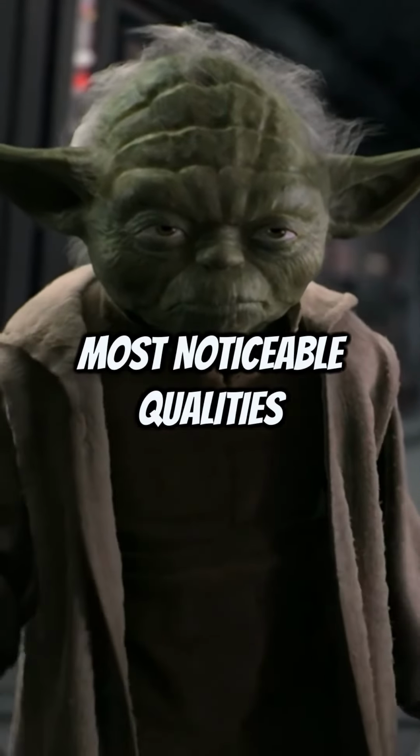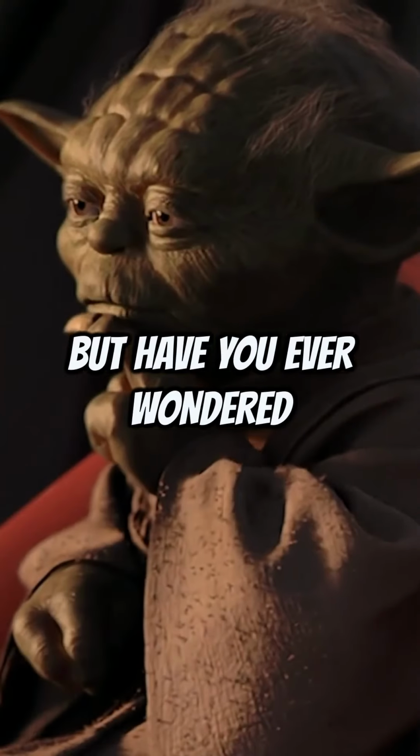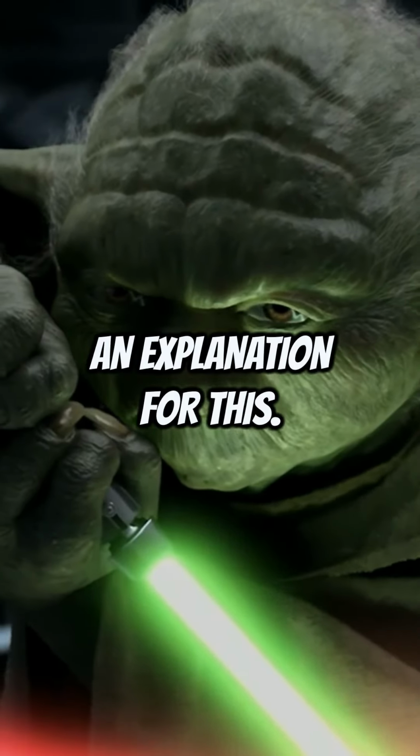Why does Yoda speak backwards? One of Yoda's most noticeable qualities was the fact that he spoke backwards, but have you ever wondered why he did this? Well, there's actually an explanation for this.